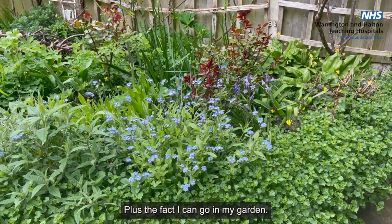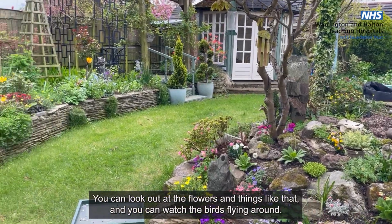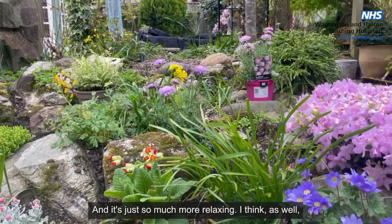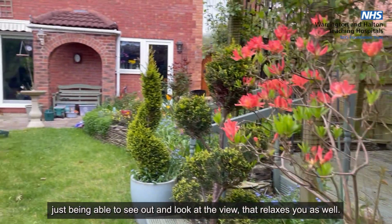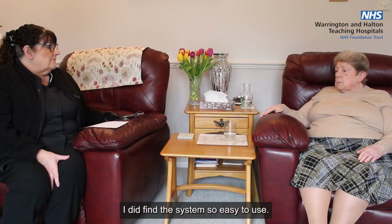I think it's better and it's more comfortable, and you're more relaxed than you are in hospital. Plus the fact I can go in my garden. You can look out at the flowers and watch the birds flying around. It's just so much more relaxing. I think as well, just being able to see out and look at the view relaxes you. So where are the disadvantages? But I did find the system so easy to use.